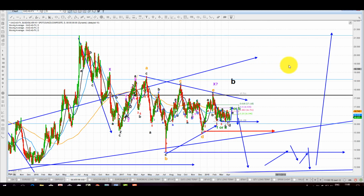Okay, that's silver priced in US dollar. That's the daily. Silver has not given its final verdict on the correction here. I mean, the wave count, the way that I see it, is still not ready to receive a final labeling. I think it is still an ongoing process, this corrective phase that we have seen here.